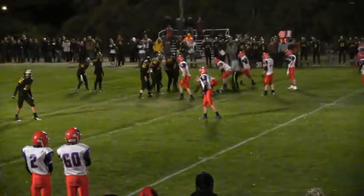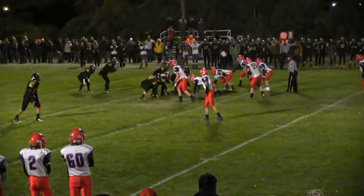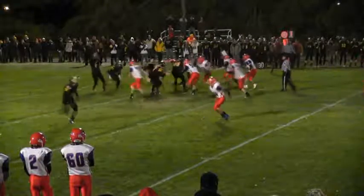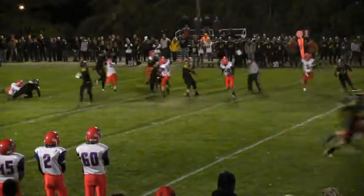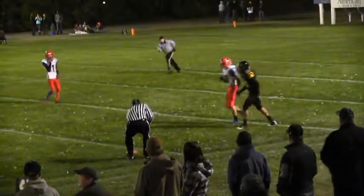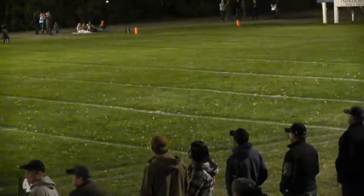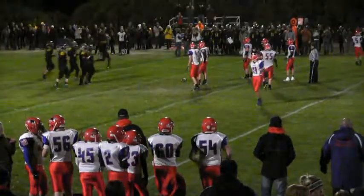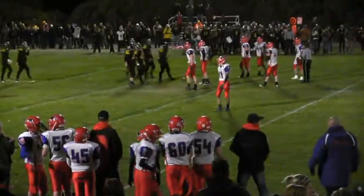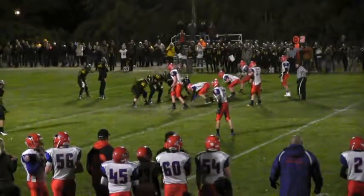Warbirds from their own 33-yard line. Weber wide left, from the gun. Pass goes incomplete. Coverage there by Wessel. Second and 10 now for the Warbirds from their own 32-yard line. I think I said 33 earlier. It's the 32 they're starting from.